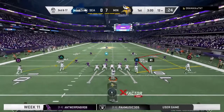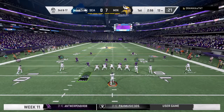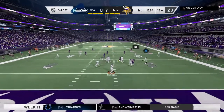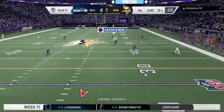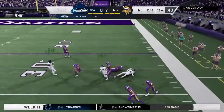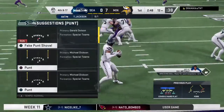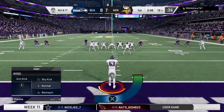And the Vikings are going to beef up their secondary here. 6 DBs on 3rd. Jackson from the shotgun. He's going to float this one deep right side. And unable to connect. Incomplete. Now give them credit. They took their shot, but it's going to bring up 4th down.